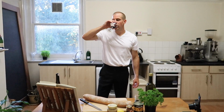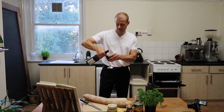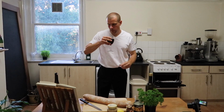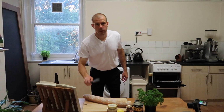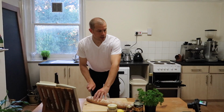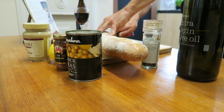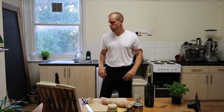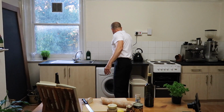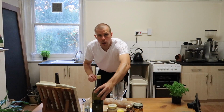Right, so let's get started. The most important ingredient for any chef. Okay, first of all, I'm going to slice up the bread and get that toasted off. Cut it at a jaunty angle, make it slightly bigger. Okay, the bread is toasting in the grill, so now let's put the ingredients in the food processor and make a paste.